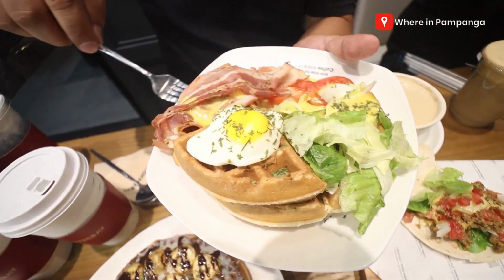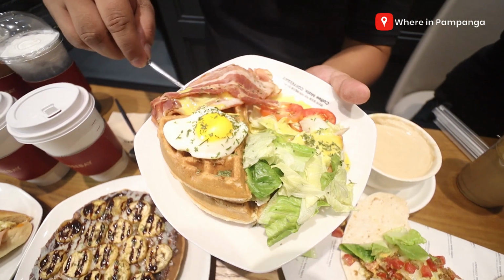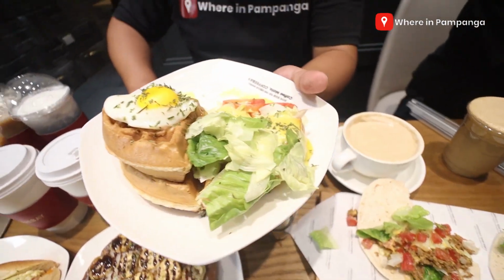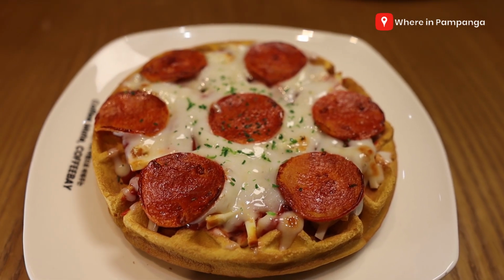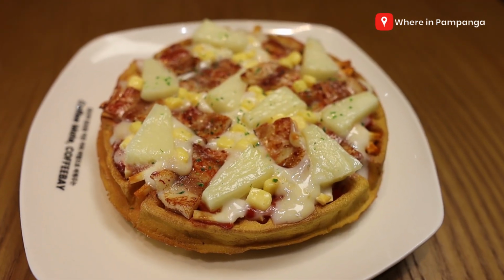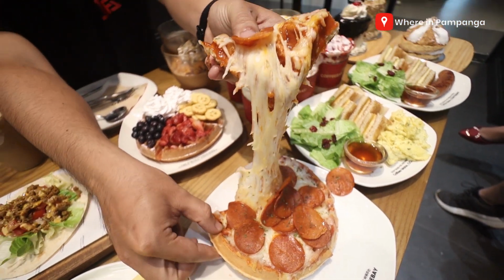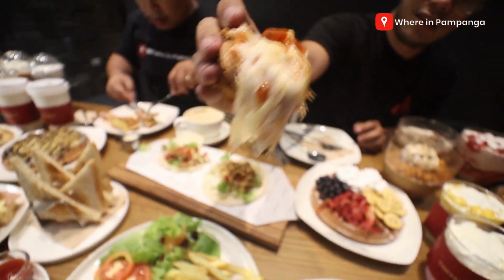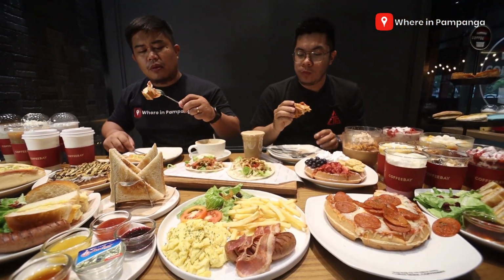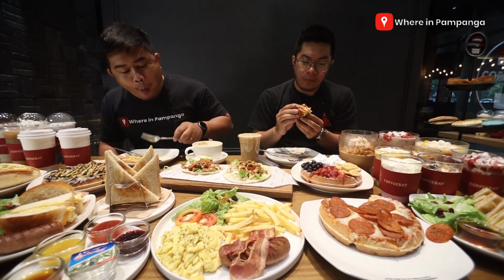This is the Bacon Benedict. And then let me get this one, yung may bacon, guys. There we go. Ako naman yung kanilang pizza. So, ang mga style nila dito, yung mga pizza nila, waffle. Waffle, yeah, pizza waffle. Let's taste it. Yum, yum, yum, yum.